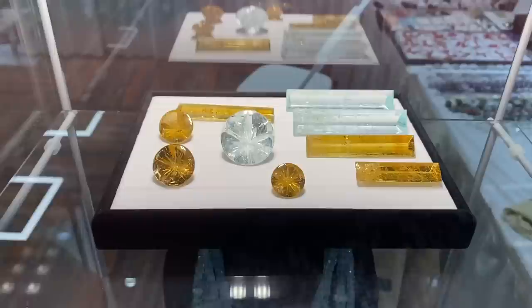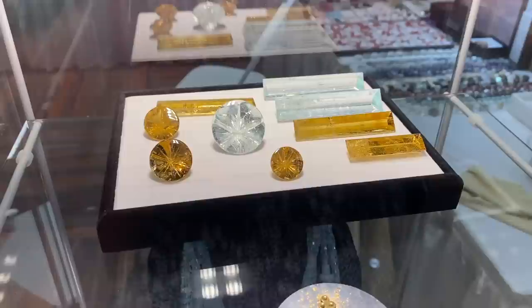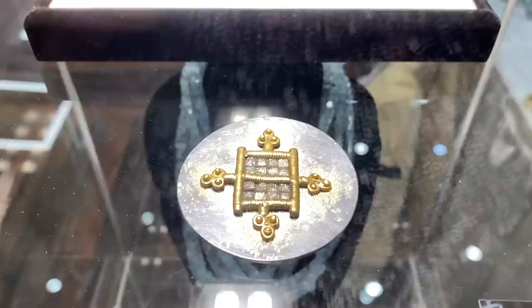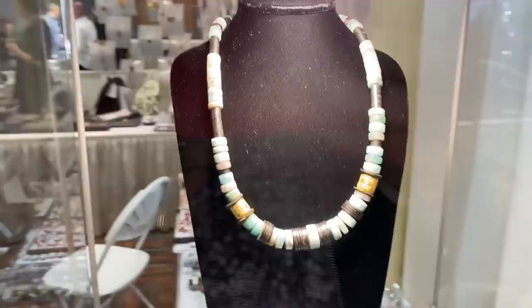Some really awesome longer facets. This piece here, are those cubic diamonds, right? In the middle. Some really thick heishis. At a certain thickness, is it even a heishi anymore?